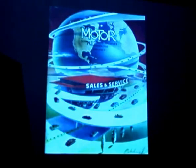So another cover of Motor. I could never figure out the name of this slide. It says Motor Service Show Number. I don't know what that means. Service Show Number meant that was the issue that they had for the Service Show.